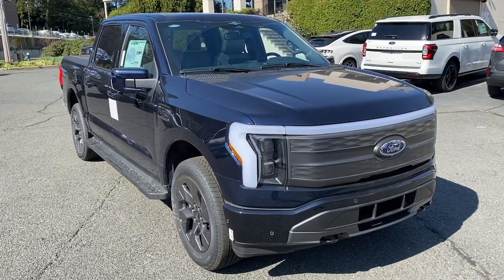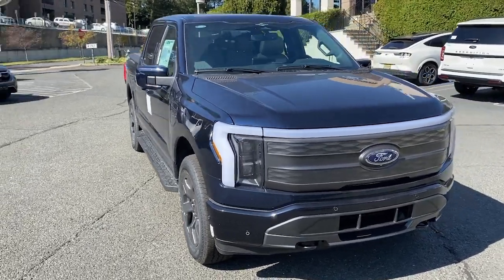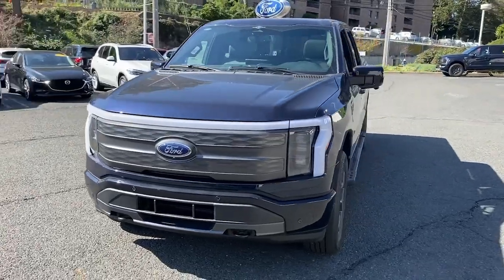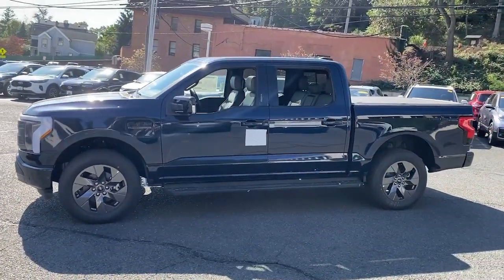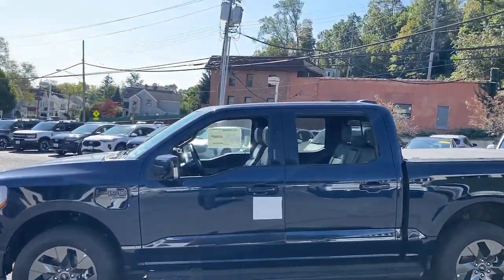Looking for your dream car? It could be the 2023 Ford F-150. Enjoy a new level of ease and confidence whether at work or play when you're in this F-150.